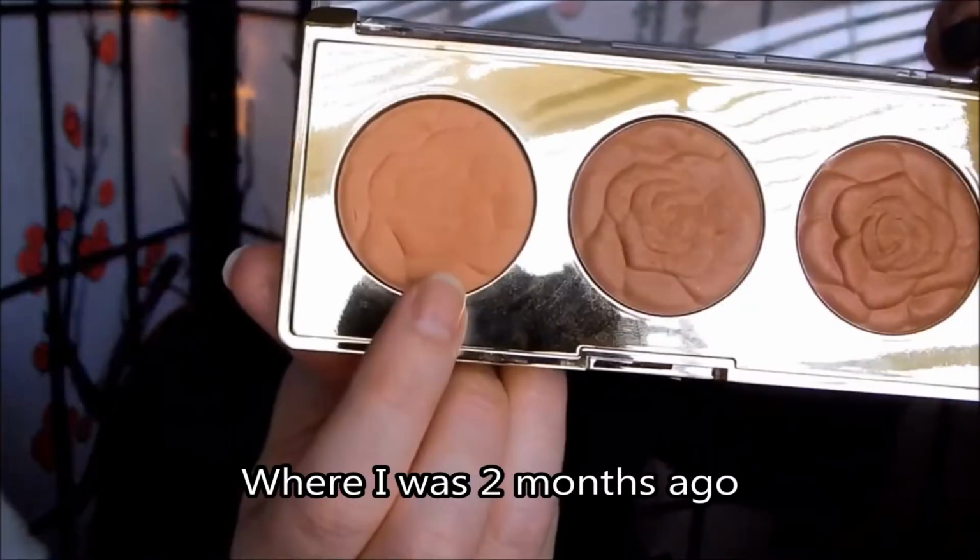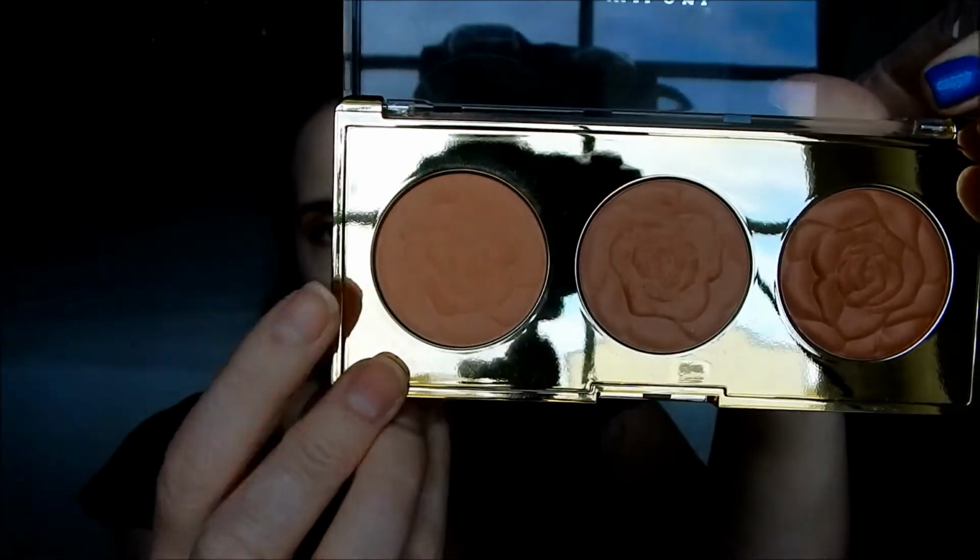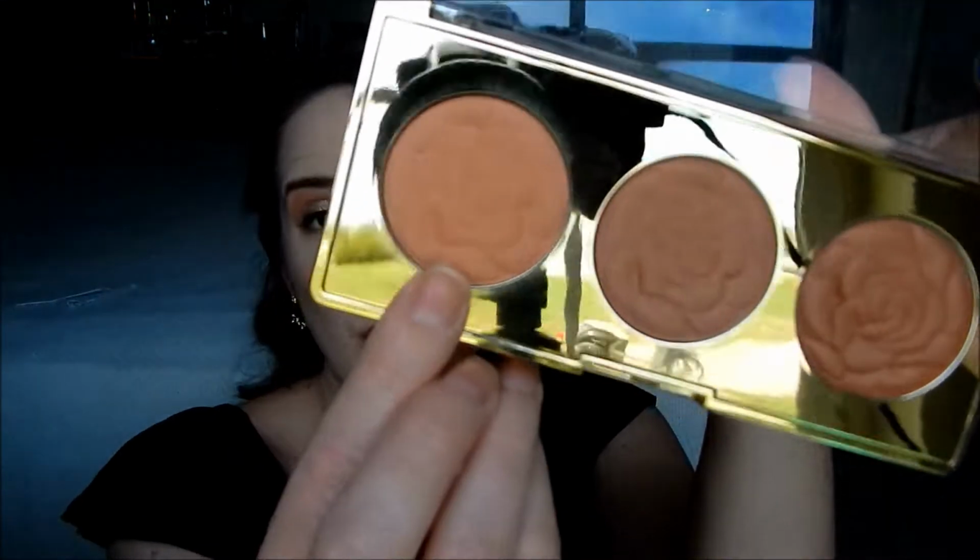The next thing that was part of my Go for the Goal is my Milani Blush Trio in Floral Fantasy. And I was focused on this shade right here. These are Rose Baked Blushes, and if you all own any of the big Milani rose blushes, you know they are really slow and hard to get through. Like, they just seem like you use them and nothing goes anywhere. I have been using this blush, and that's the way I've been feeling.